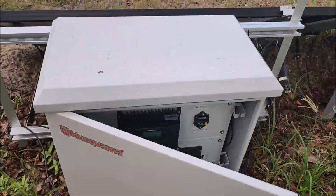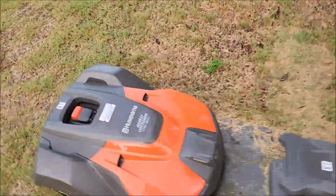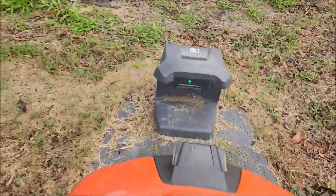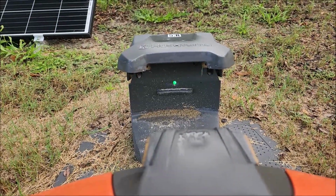Reset the solar charging station. Now it's charging the battery in the back. The green light's on in here. That means it's going to charge the mower. Put the mower back in, let it charge, and send him on his way.